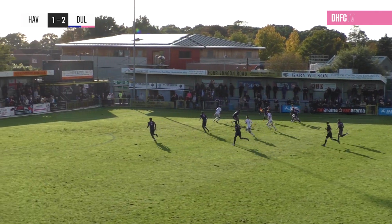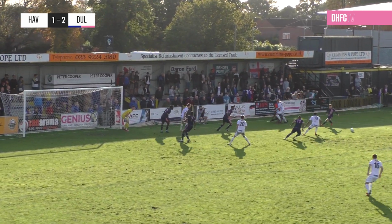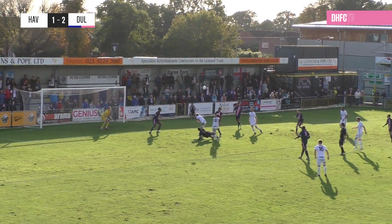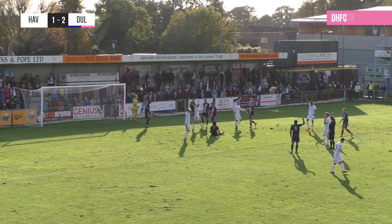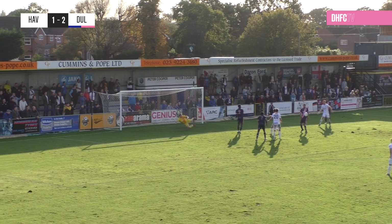It's one-way traffic at the moment. Direct run from Taylor. Gets past Connors, pulls it back. Smith blocks. Ayunga to Drury. Whoa, what a block in the area. Comes from Rutherford. And it's a corner on the far side. It deflected away. There's a great block from a Dulwich man. That was goal bound from Andy Drury.